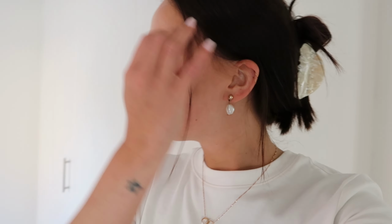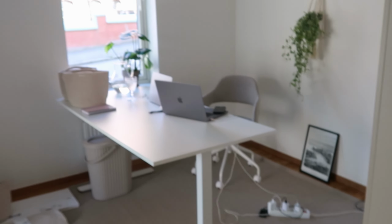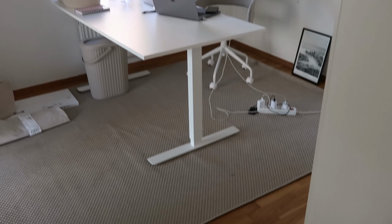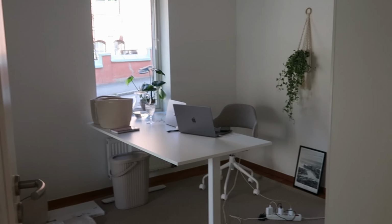Quick little update about how it's going here at home. Victor has been so insanely efficient and he just built everything within like an hour. So now my home office is looking really, really good. I'm so happy with it. So this is what it looks like now.